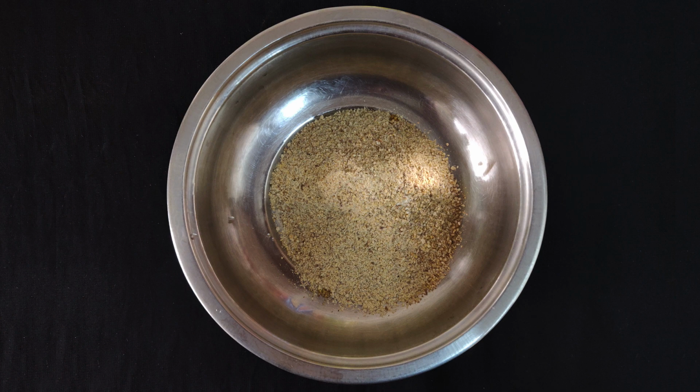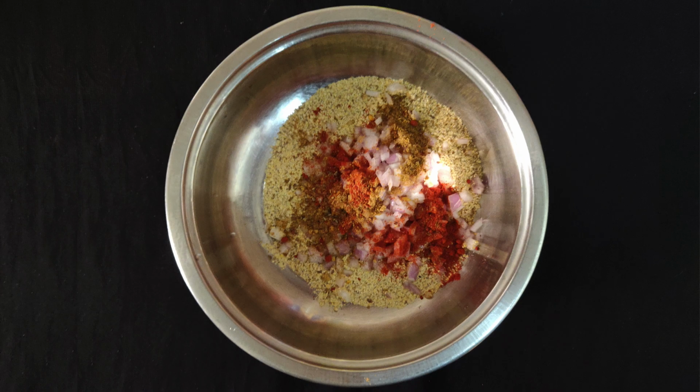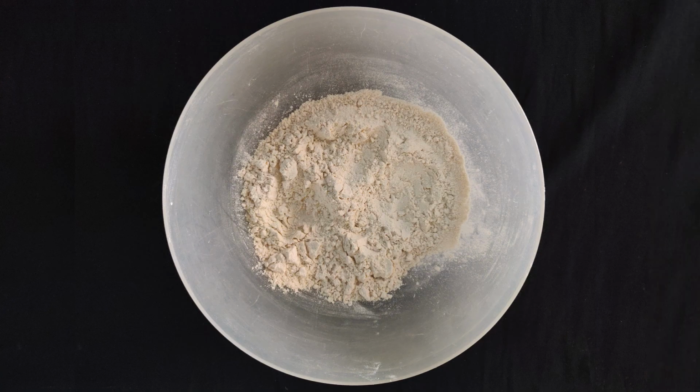Now to prepare the filling, first mix the roasted Bengal gram powder and chopped onions. Now add red chili powder, dry mango powder, coriander powder, salt and mix well. Add some lime juice and water to bind the filling. Let us see how to prepare the paratha.